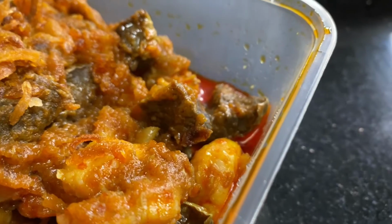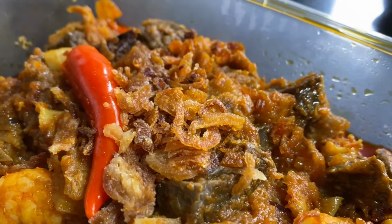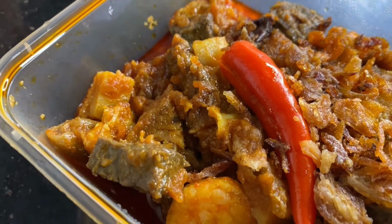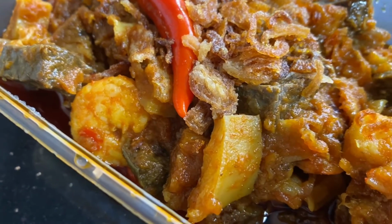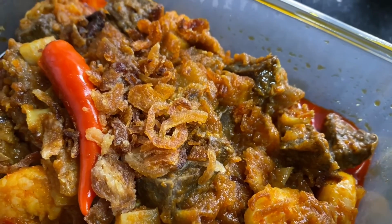Okay, and the third one is also famous. This one has meat, tahu, and paru, and they add some sambal goreng, bawang goreng. It also has prawn.